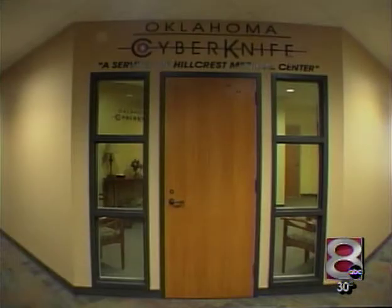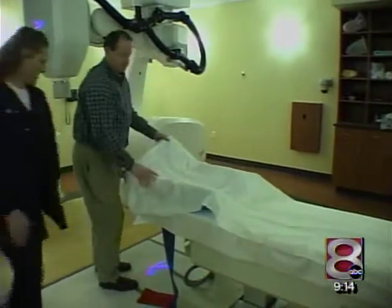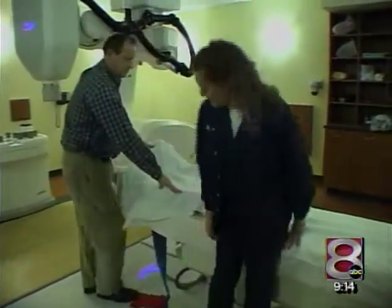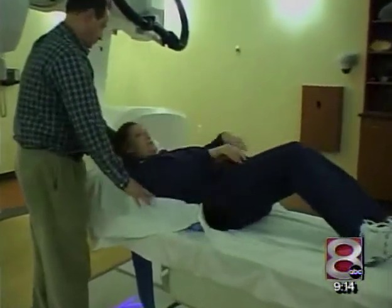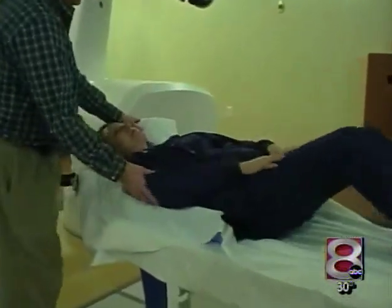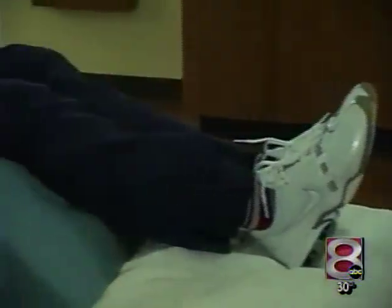So who should seek treatment with this? Is it just anyone with tumors, no matter what the size? Generally, of course, I'm a neurosurgeon. I focus primarily on brain, but one of the things that's been very exciting is the fact that we can treat brain, spine, pancreas, liver, lung, and kidney tumors. There's almost limitless possibilities for the future. Those are just what's been proven so far.